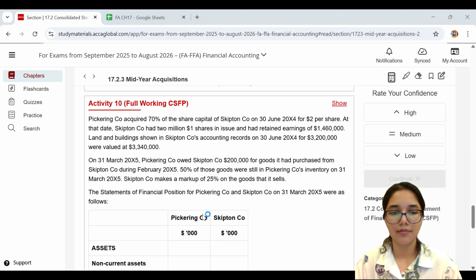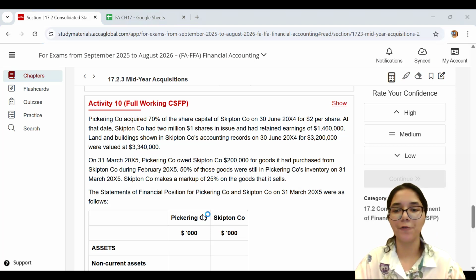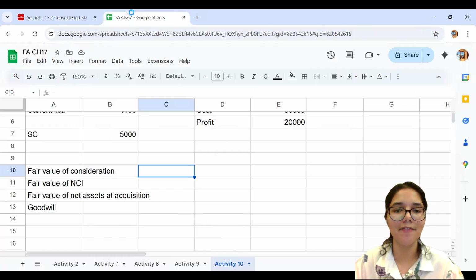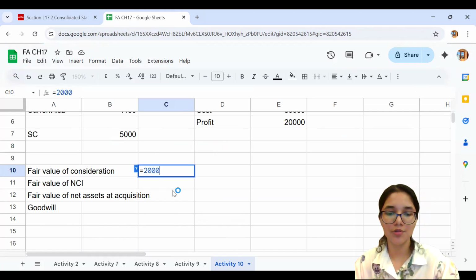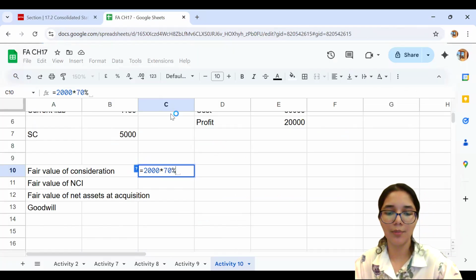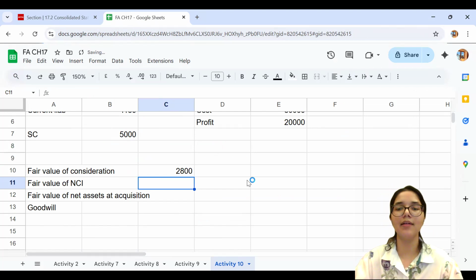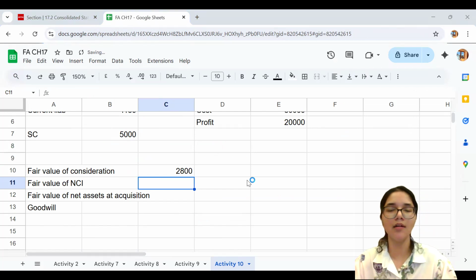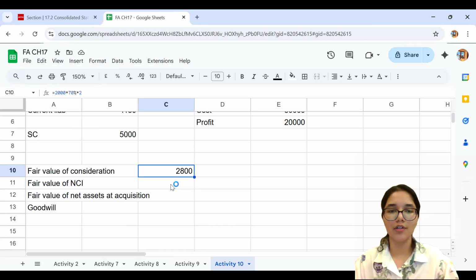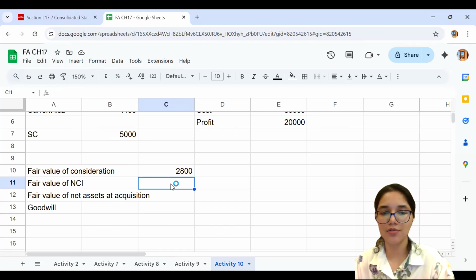Fair value of NCI, okay, we will have to calculate on our own because it's not directly given. So what we will do is we will first calculate the fair value of our consideration only. For the consideration, there are 2 million shares. I am buying 70% of these. So 2 million is 2,000 if I remove the three zeros, 70% of these, and I'm paying $2 per share. That means in total, I have paid these many dollars to get the controlling interest in the subsidiary. Then I will calculate the value of the non-controlling interest. 30% of the company belongs to the NCI.